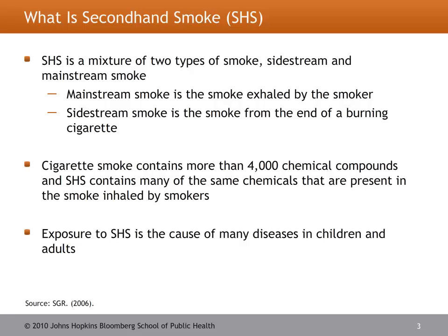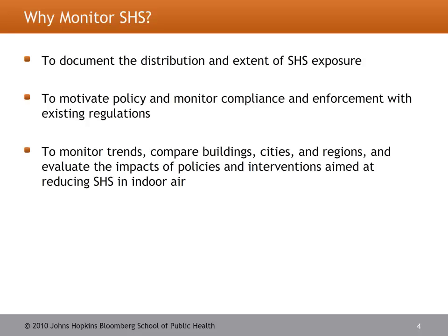Secondhand smoke is very comparable to what the smoker is actually breathing in themselves as well. So it contains almost the same chemical makeup. They say approximately 4,000 known chemical components, the very same which cause all types of diseases and illnesses in adults and children. So exactly why would we want to monitor secondhand smoke?